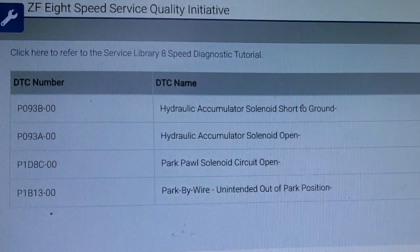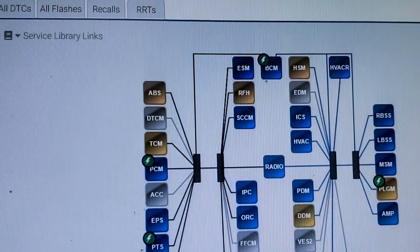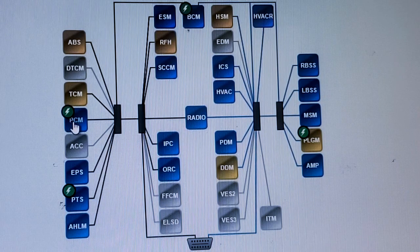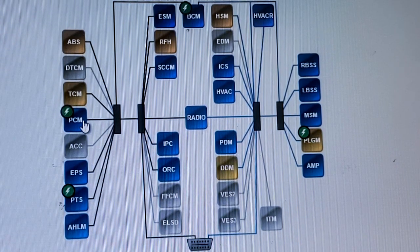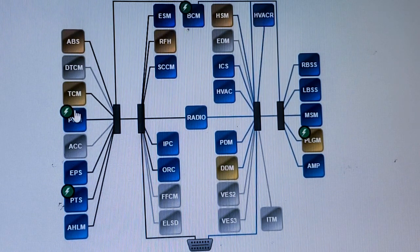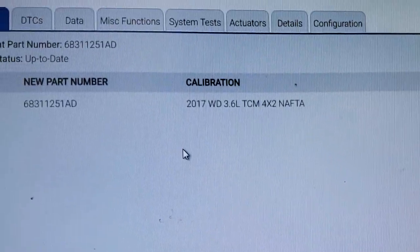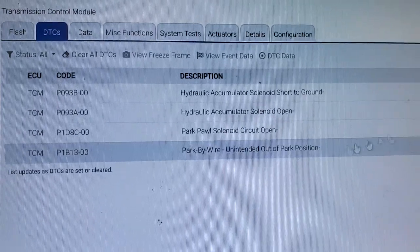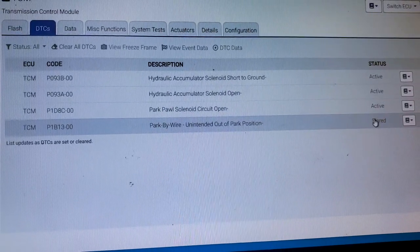So I'm gonna close out of this, and we're gonna go straight to the topology. All right, yes, TCM, there's no codes in the PCM, although there's a flash update, but there's no code. Now, yes, the PCM and the TCM share a whole lot of information, guys, but my problem is the car won't move, so likely the problem is in the transmission module. Look, guys, these are active. This problem is seen right now.